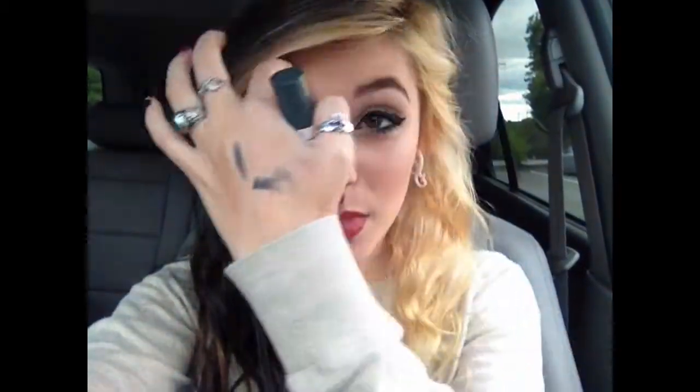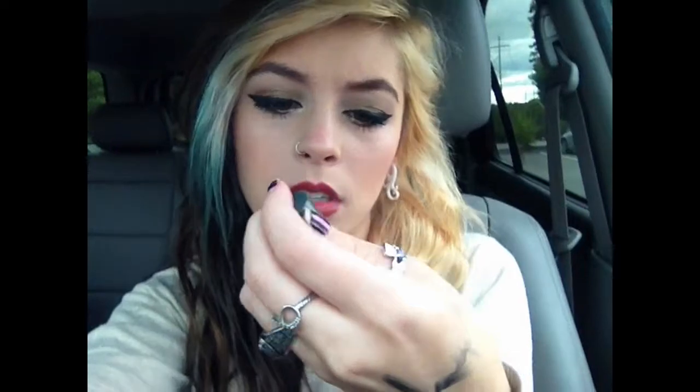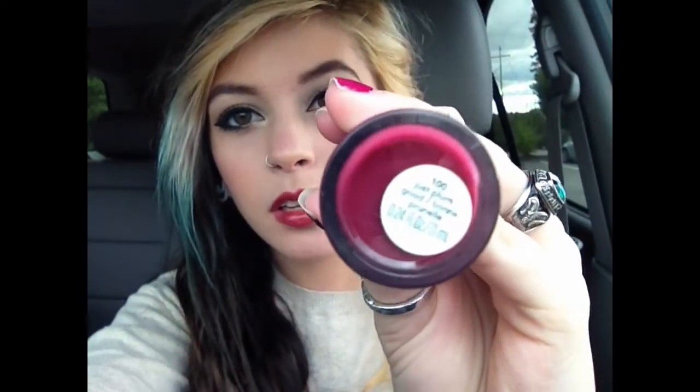And then on top of it, just so it's more comfortable since I'm still getting over a cold, I put my Almay Color and Care Liquid Lip Balm. And this is in 100, just plum. I don't think you can read that. And, yeah, that's all I really have for today.